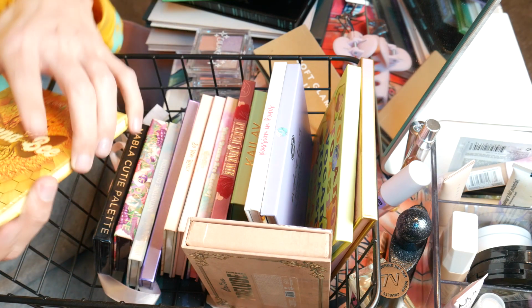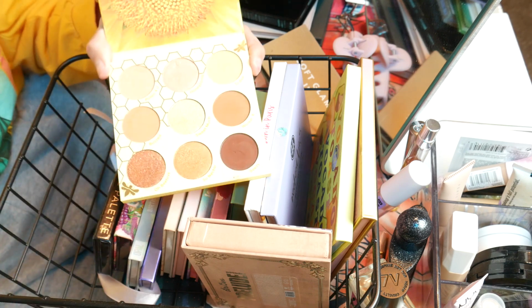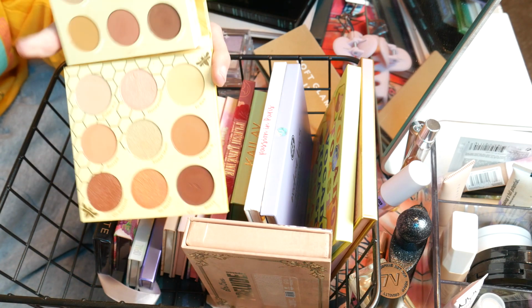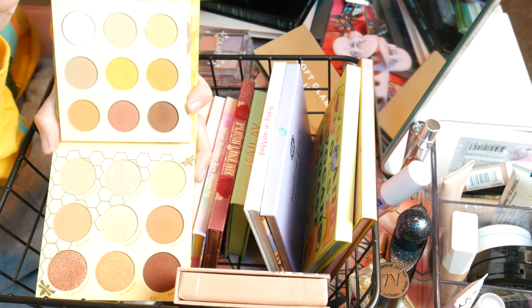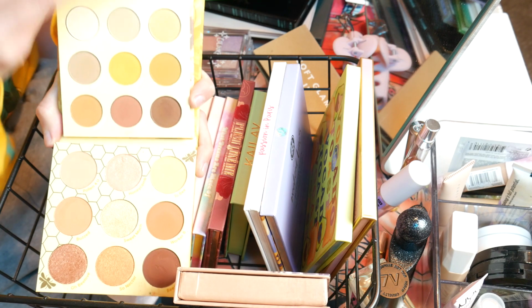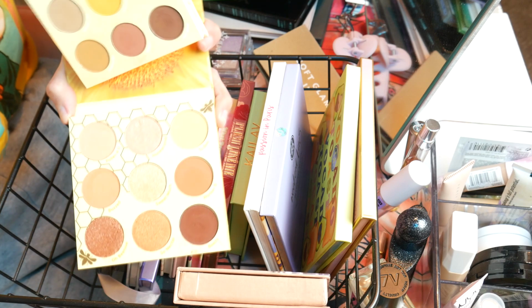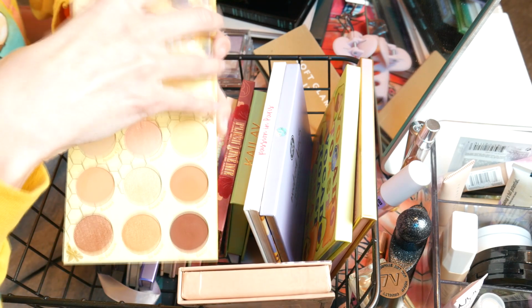And this is the Wannabe collection. This was new to Colourpop. As you can see, it's very similar in color story to the Little Miss Sunshine, right? Or Little Ray of Sunshine. But the bottom one actually has metallics, where this one is the true matte. These two go well together.